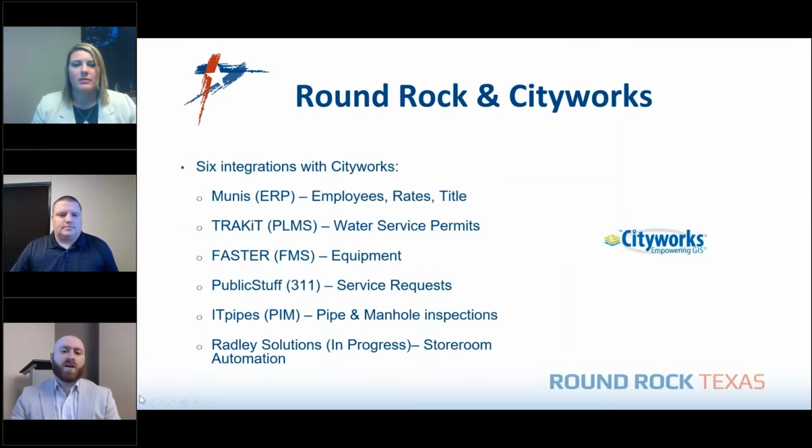I thought it would be important to cover our integrations with Cityworks as well. So Longview mentioned wanting to integrate with Munis ERP. We currently do that. So we integrate with Munis for our employees, their rates, their title, their email, things like that. So HR will enter that information into Munis, and all of that transfers over into Cityworks.